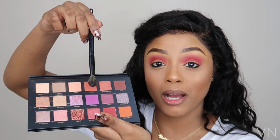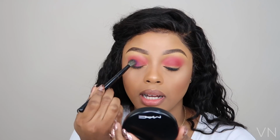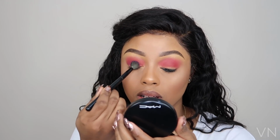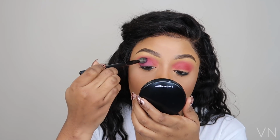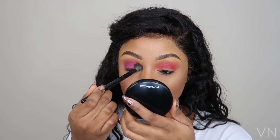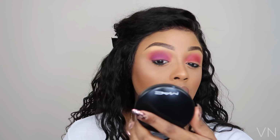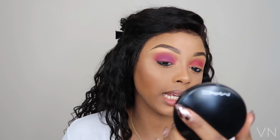I don't know. It's this purple right here, and I'm gonna dip right into it. And then I'm just gonna pop that onto my eyelids. Ooh, I do like that purple. Yeah, I'm happy with that purple. I'm just gonna blend out the corners a little bit more, but I'm really happy with that purple.